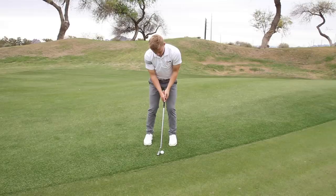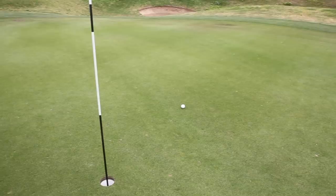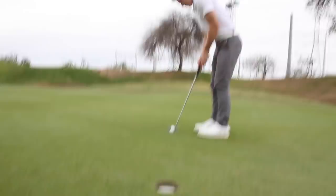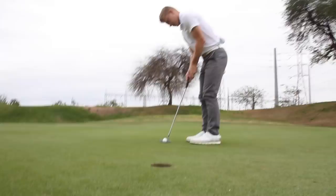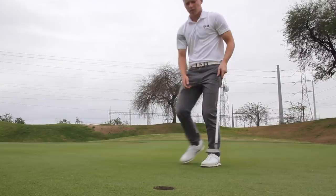Davis, what's this putt look like? It's uphill, left to right quite a bit, about 35 feet. Okay, burned the edge, but gonna have about a 4 footer, 4.5 footer. It's a tricky little putt here. Good putt. Very nice.